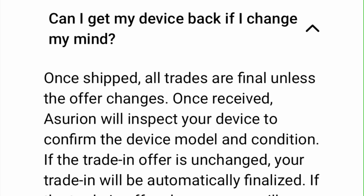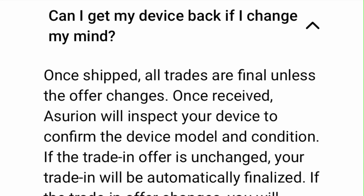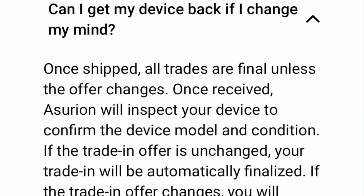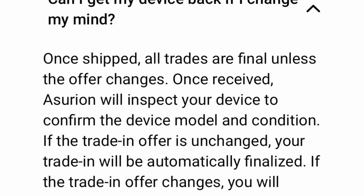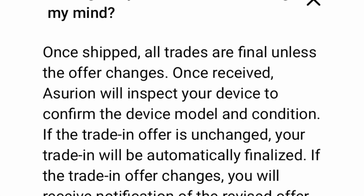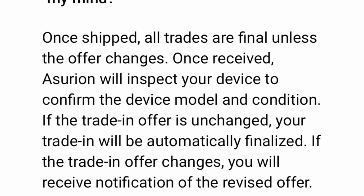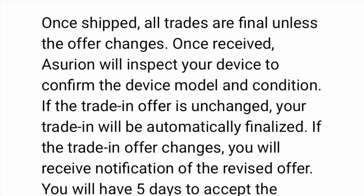So will you get your device back if you change your mind? No. You will not get your device back if you change your mind. Once you ship your device off, the process is pretty much finalized. The only way the process will not be finalized is if they receive your device and it's not up to specs based on the conversation that you had with the agent.